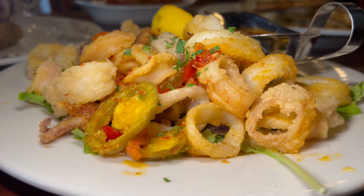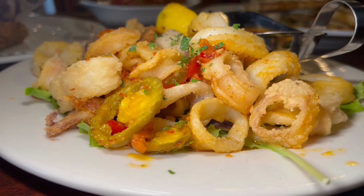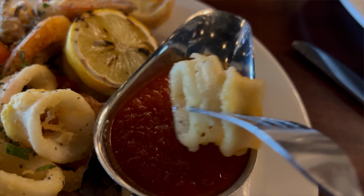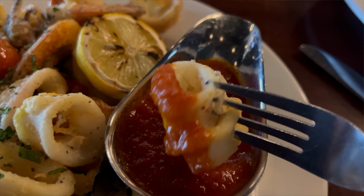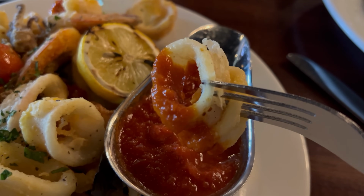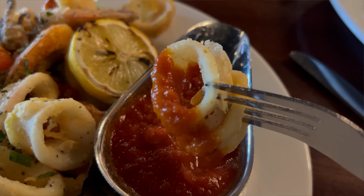I'd say this is also a very well seasoned calamari. In general, a pretty solid product here. There is a little bit of a lingering heat in the aftertaste, but I was definitely expecting much more spice. That is a little curious. We'll try dipping it into the accompanying tomato sauce here, and we give this a shot as well.